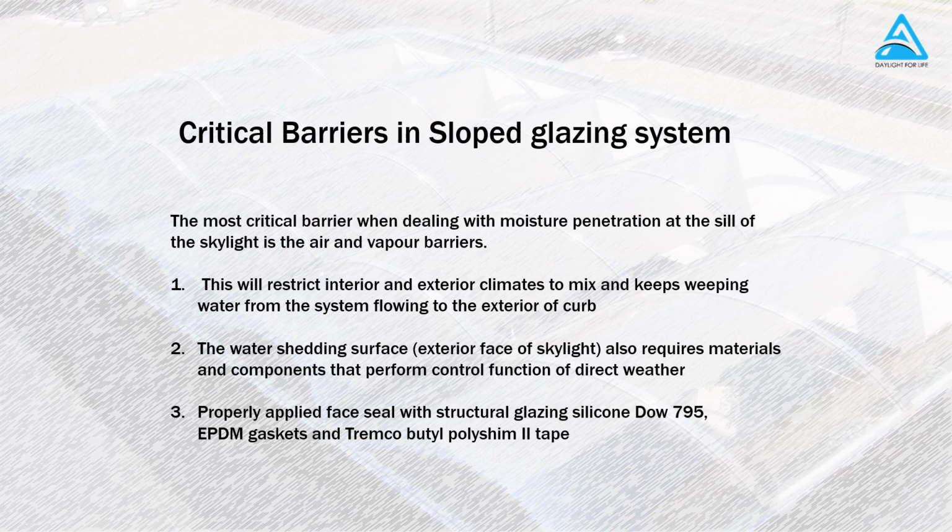Critical barriers in a sloped glazing system. The most critical barrier when dealing with moisture penetration at the sill of the skylight is the air and vapor barrier. Typically this will restrict exterior climates from mixing. It'll keep the weeping water from the system flowing to the exterior of the curb.